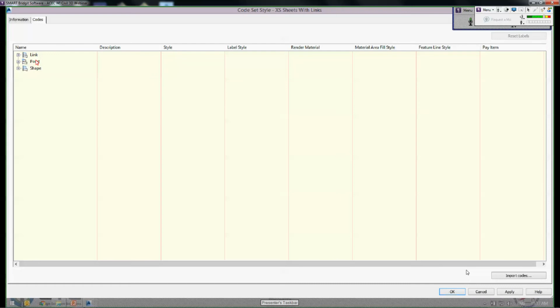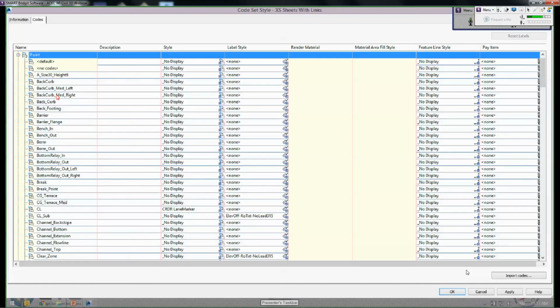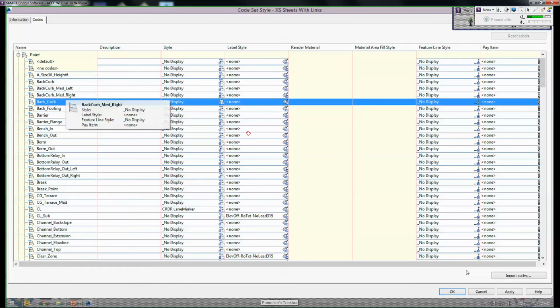Well, if I dive into here and I look at the points, I see all these little codes. So all the sub-assemblies have all these little tags on them. If you're using a daylight type ditch subassembly, for example, there's daylight codes in there. If you're using a curb subassembly, there's back of curb codes in there. And all those little codes in this code set style, this code set style says what to do with it. Now you don't need to be an expert on this stuff, but you need to kind of know that that's what's controlling all this stuff.